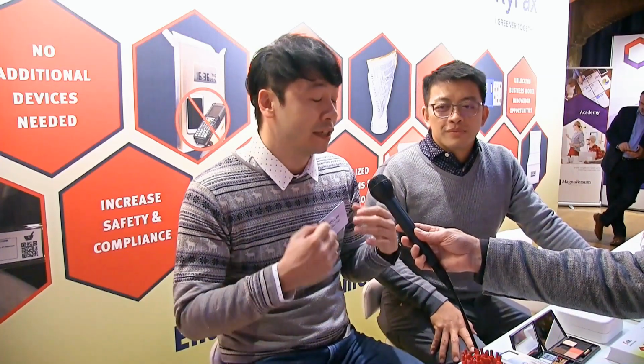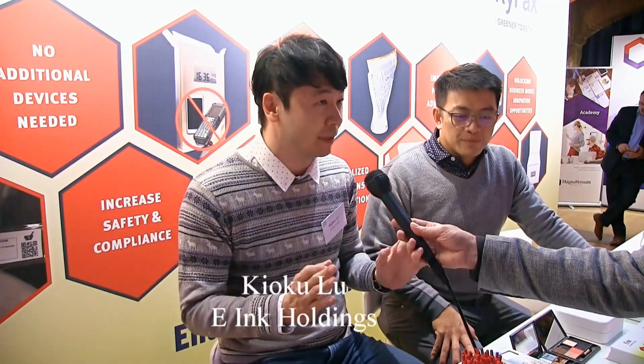So, first of all, what is E-Ink, the company? Yeah, I think E-Ink is a technology company and provides e-paper display technology. So what is the difference between LCD and e-paper?